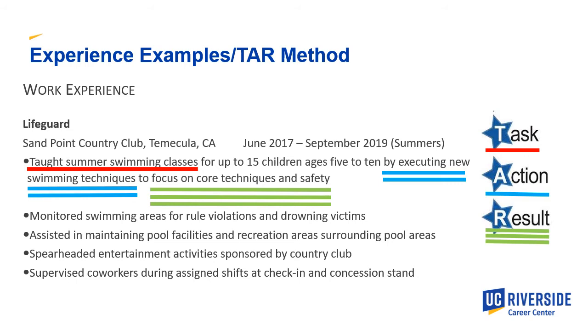I know not everything you will be able to use the TART method, but always think about giving people context, right? So "assisted in maintaining pool facility and recreational areas surrounding pools." That's very clear. It really is important that you give people a snapshot of what you've done.